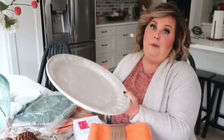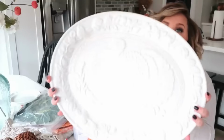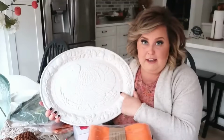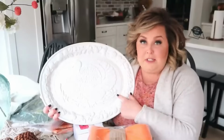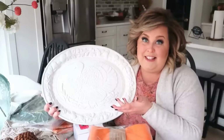So let's start with some of the things that I have picked up. So I want to start with some things I've grabbed for serving. One of which I want to tell you now so you can go grab one if it's still available by you. And that is this turkey platter. This turkey platter is from Hobby Lobby. It's 50% off right now. It is ceramic and it's technically $40 normally. However, at 50% off, I got this beautiful turkey tray for $20. And I think that that is a steal.